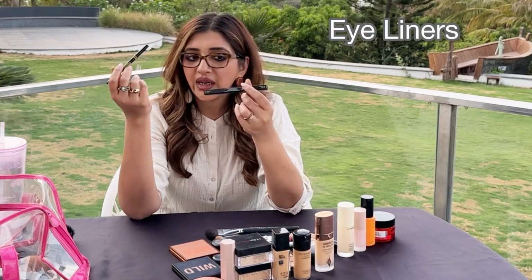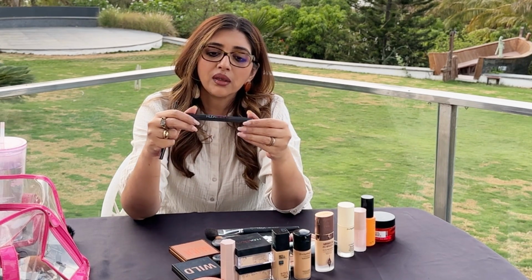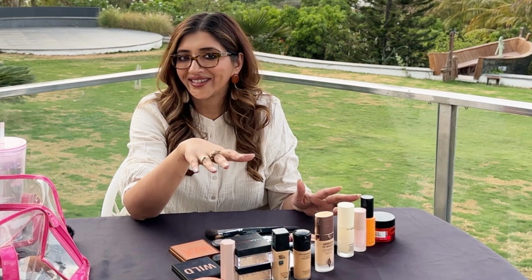If you're a fan of liquid eyeliners, I keep one just in case. This is the Huda one, Huda Beauty. And a black coal, of course, is a must. We Indians can't do without our kajals.